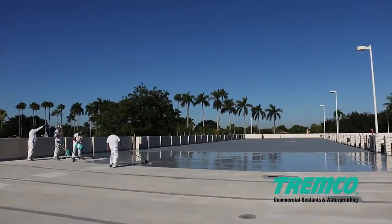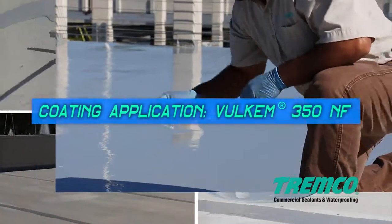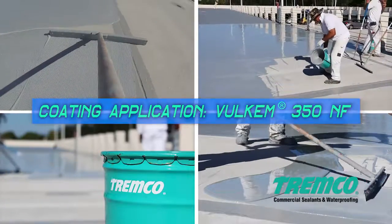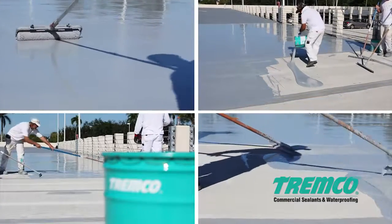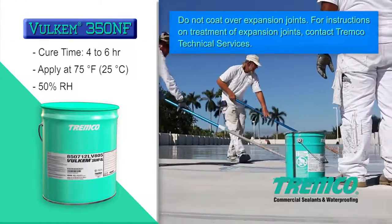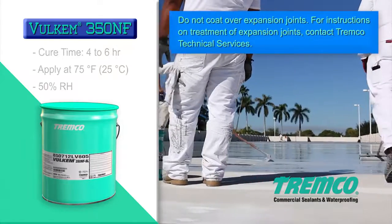Apply Vulkem 350 NF at 25 mils or 0.64 millimeters thick with a roller or notch trowel, including over all detail coats but excluding expansion joints. The Vulkem 350 NF needs 4 to 6 hours to cure at standard temperature and humidity and will have a slight surface tack to aid in the adhesion of the Vulkem 345.